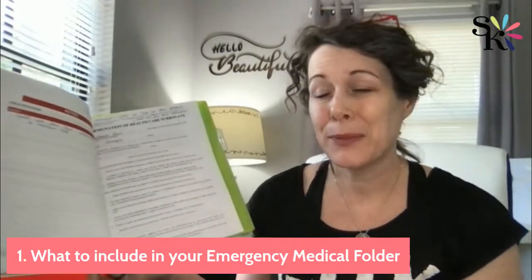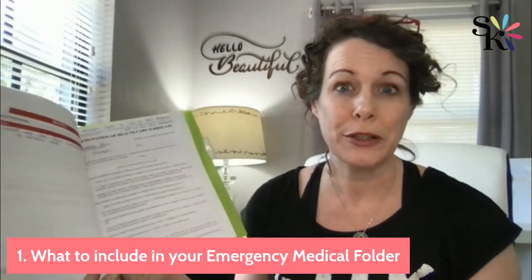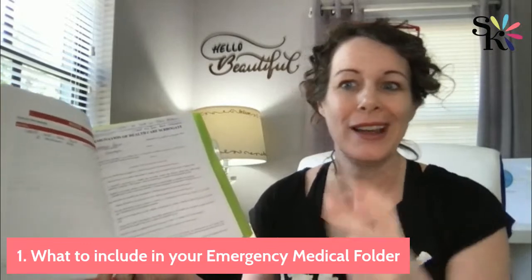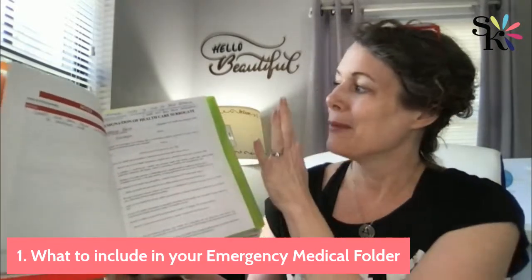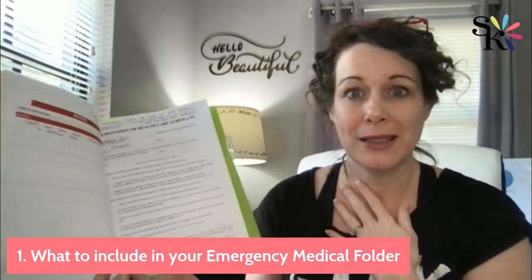So I would not really put the insurance policies because you're not going to file a claim while you're in the shelter. That you would do later, that you would keep in your full Spark Life binder that has all the other papers. But I would use something like a healthcare surrogate if I'm not able to make decisions for myself.